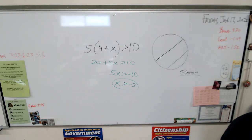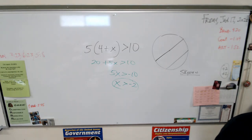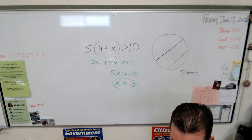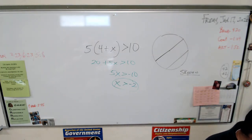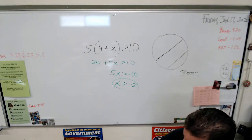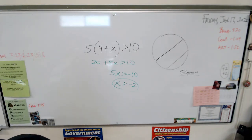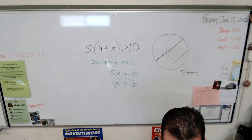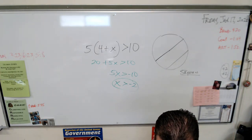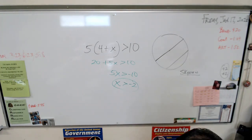Number 6. If you're not done with number 6 yet, you're delinquent. You should have gotten negative 12. If you did not get negative 12, I'm going to have to print off those detention things, and I'll just write the name on the board. I'll walk by your desk, put it on there. If you did not get negative 12 for number 6, I need to know. Okay. I got positive 12.